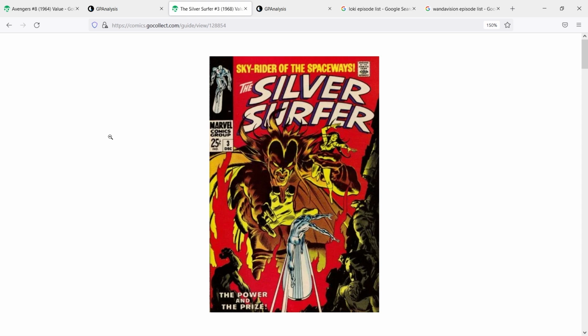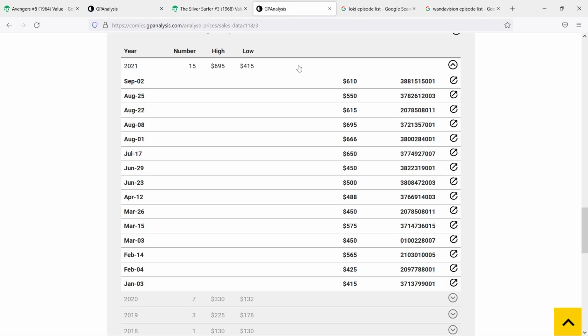So once again, we have Silver Surfer number 3, a very hot book in this last year in this market. So many rumors of people thinking that we might get Mephisto in the MCU. I'm still partially a believer that we might get Mephisto in the MCU, but that's neither here nor there. Let's talk about how this book's values have grown throughout the last year.